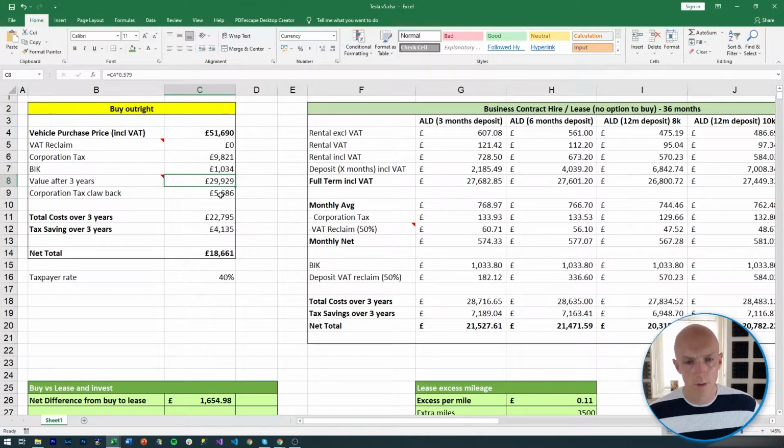Now, this is something that I don't think some people will be aware of or take into account, but the corporation tax that you claimed in year 1 off that big fat purchase price, you are going to have to give some of that back to HMRC. So you're going to have to give back the 19% of the sale price.